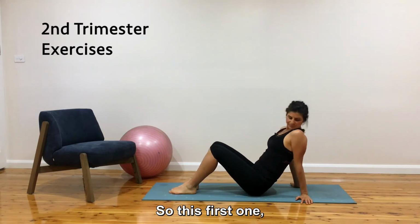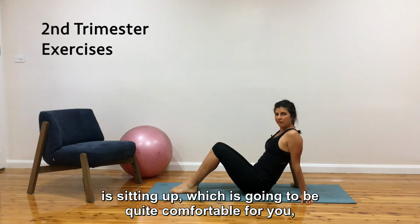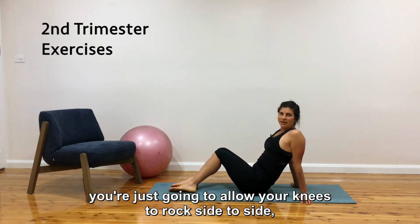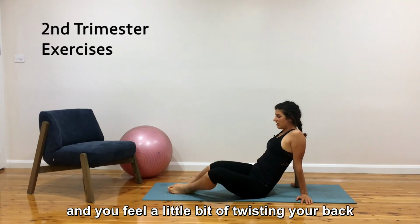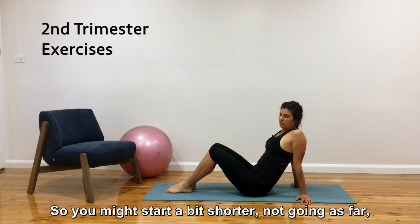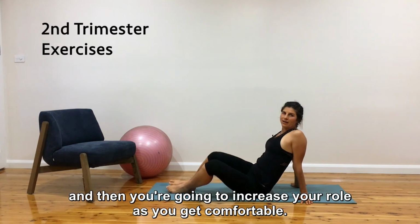So this first one, you're sitting up, which is going to be quite comfortable for you. You're just going to allow your knees to rock side to side. And you'll feel a little bit of a twist in your back, and you can let your body go as far as you're comfortable allowing it. So you might start a bit shorter and not going as far, and then you're going to increase your roll as you get comfortable.